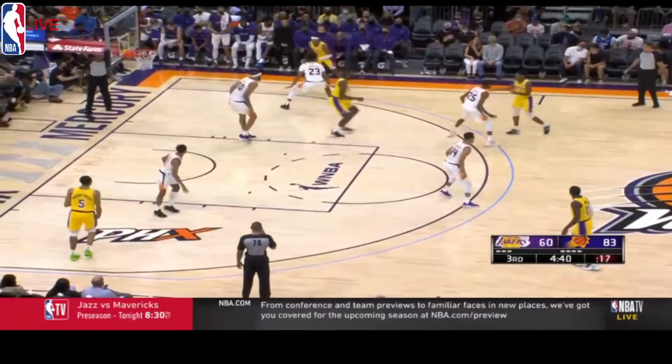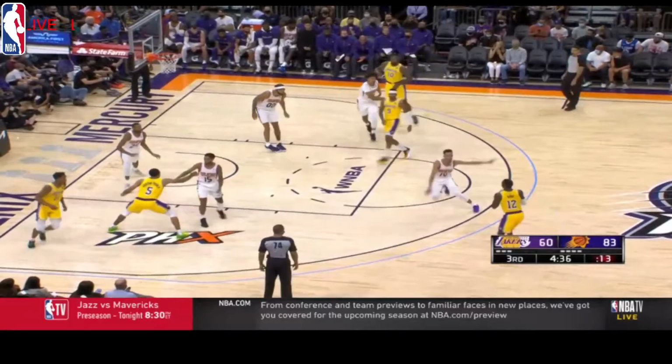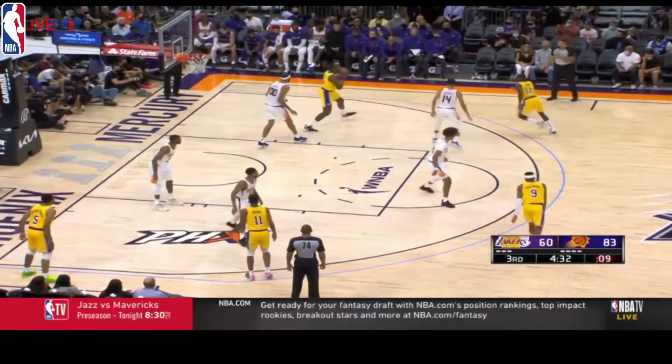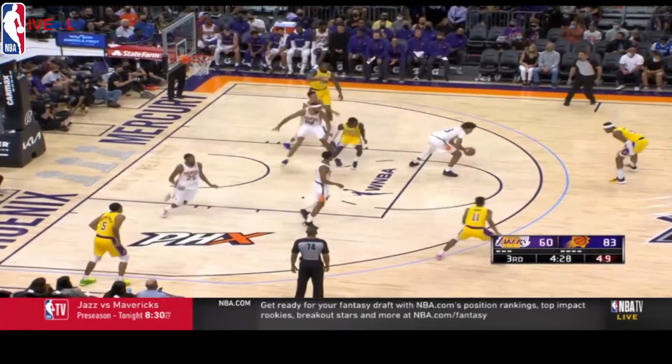And Ken Bazemore. Bazemore controls it in the corner. Cam Johnson is on him. Kick it out now to Nunn. So the Lakers have a couple of southpaws on the floor. Make it 3 of them with DJ. So 3 left-handed shooters in the lineup.